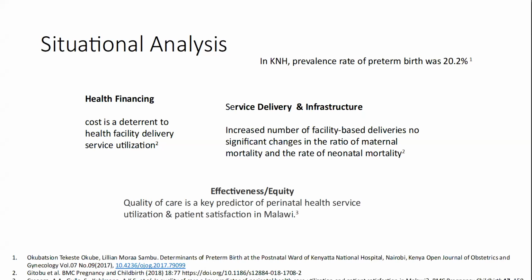One of the major principles of health systems in terms of outcomes is effectiveness and equity. And at a clinical level, we measure that by looking at quality of care. And we do know that there's an association between quality of care and patient utilization of services and patient satisfaction.